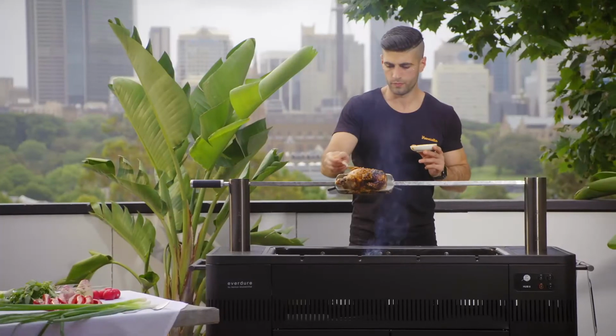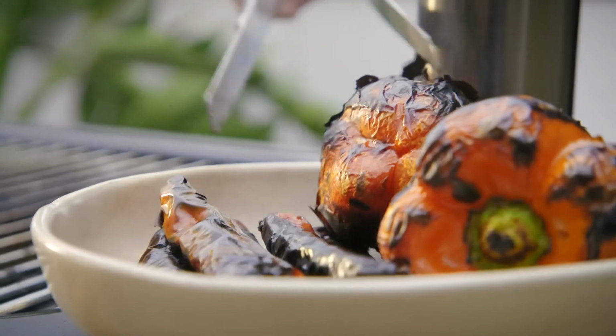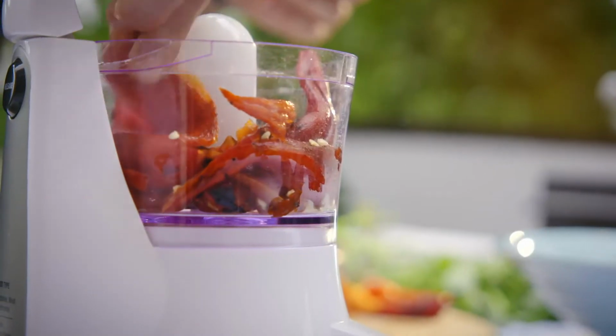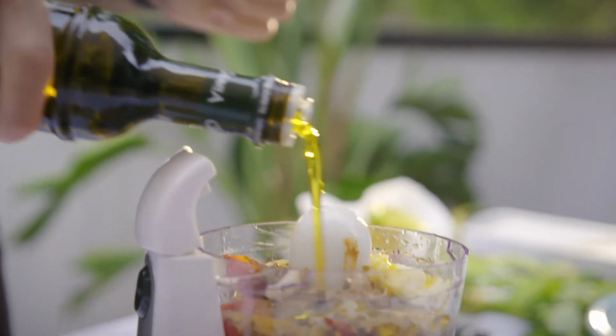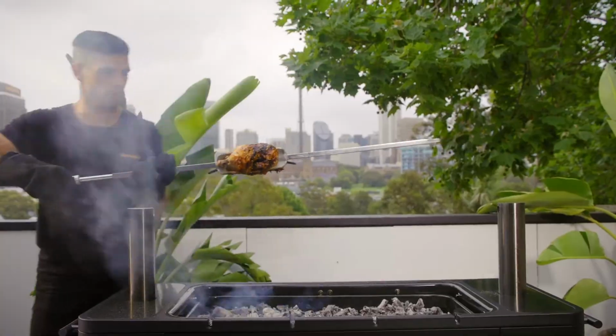So it's very important to get that right balance between crispy skin and cooked chicken inside. Anything you cook over charcoal just tastes that little bit better. That smoky flavor that the charcoal brings to any food, whether it's a chicken or a meat of any kind.